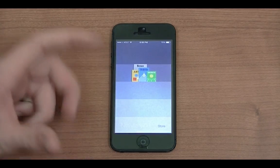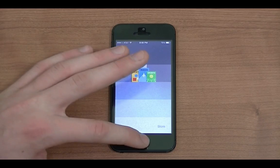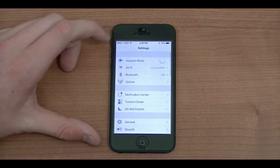Newsstand really isn't anything, but it does open in an app now, and you're going to see it like that, and it's just kind of a layout. It's not going to be a folder. iTunes Store, App Store, they've changed, pretty straightforward. Passbook has changed a little bit. Compass has changed a lot. And then Settings. Settings has a crazy look to it.